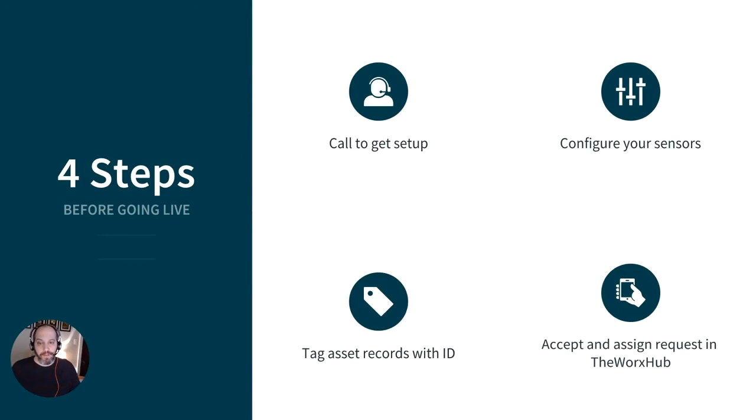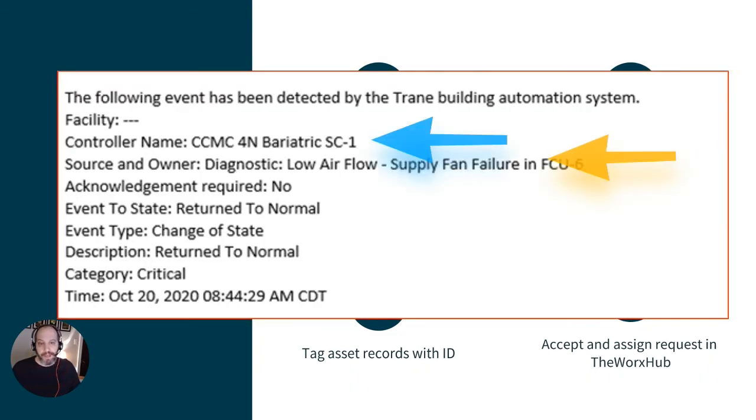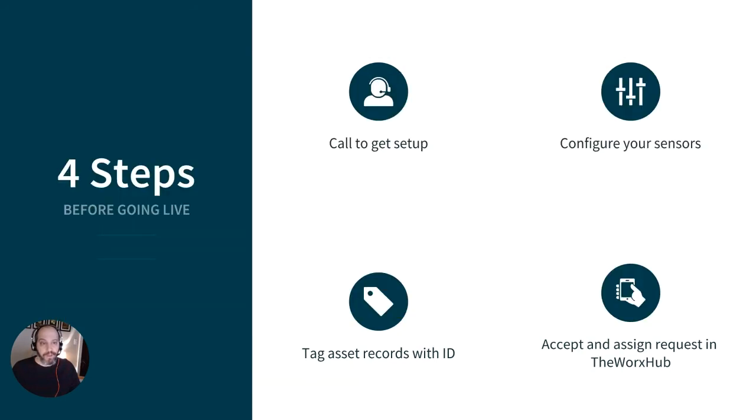So how does it work? First, contact your DSI rep to confirm your emails will work and to get licensed and set up. Having some sample emails handy will really help. We build some parsing rules in the back end to identify the description of the problem, the asset, and the additional details. We do this for each unique email format. Like if you have an email alert style from Trane and one from a Metasys sensor, we have to configure two parsing rules.